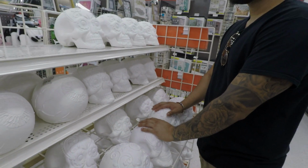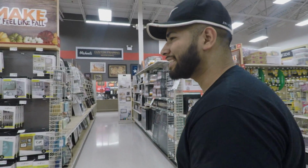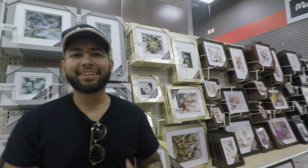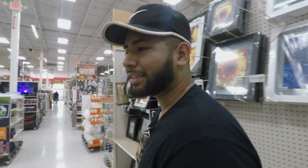It looks like this is a store where you can find lots of crafts and artsy things. What I'm trying to find here is some black paint and white paint. That's like the only thing I came here for. But it's also a good idea to find more selections of products that I can use.